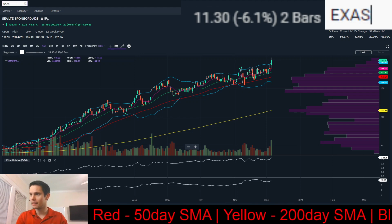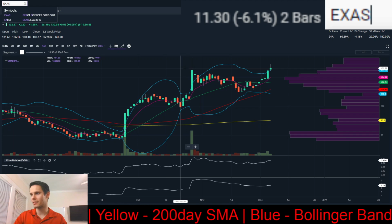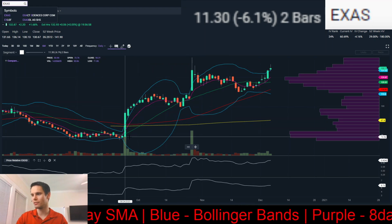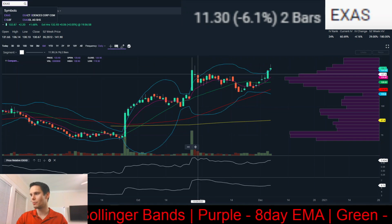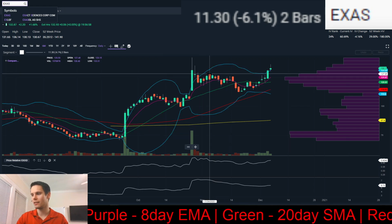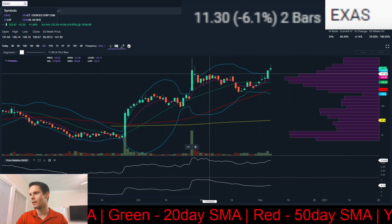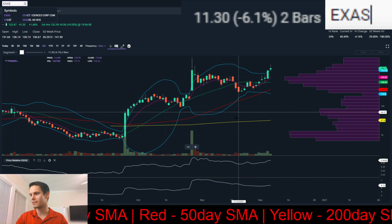That's EXAS. This is one that I called out a couple weeks ago as it broke out twice through here. Look at buying volume on those breakouts, and then it pulled back to the 8-day, rallied, and then pulled back again. So I was watching the high of 128.46 as a buy point, and then that chart fell apart. We got 3 strong red blocks there.